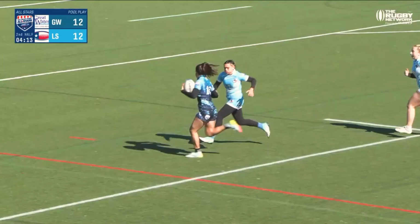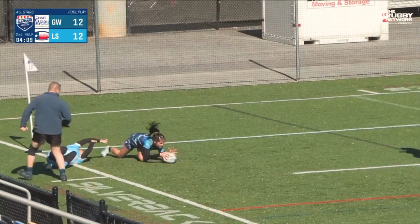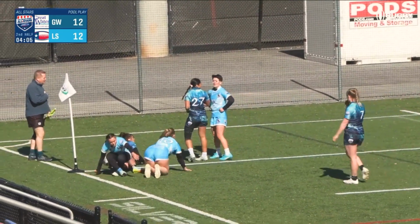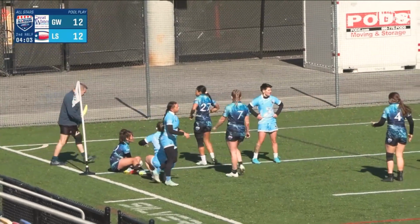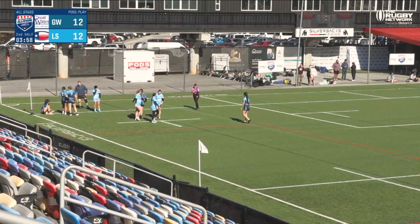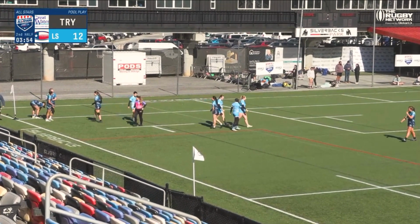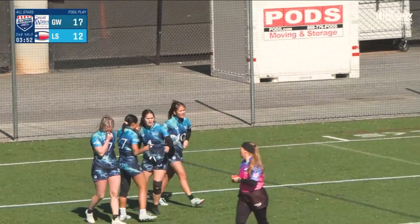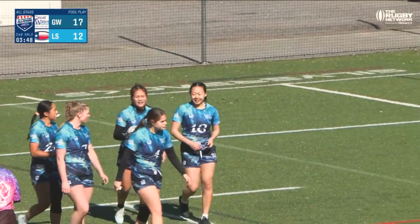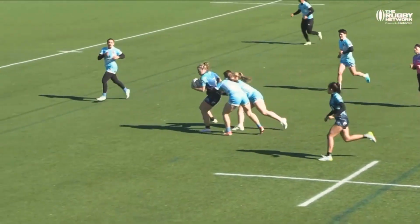The offload looks good, and Goodwin is coming across, but it looks like Great Waters, the number 10, Maxino has to cut back in, and then she dots it over Goodwin. We'll see if the referee was happy with that release. Looks like that's going to be a try for the Great Waters. They answer back quickly. Goodwin came across, having a little dance and celebration, getting those 5 points ahead here.